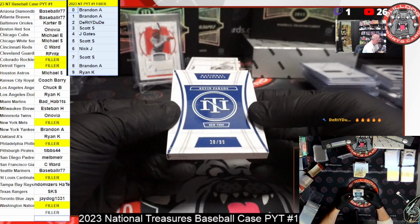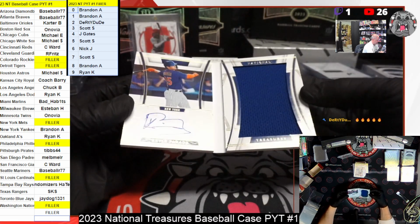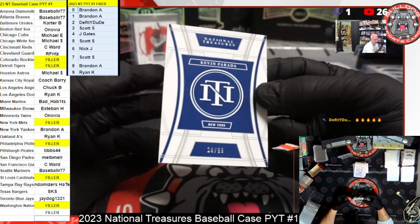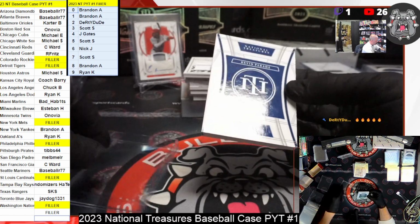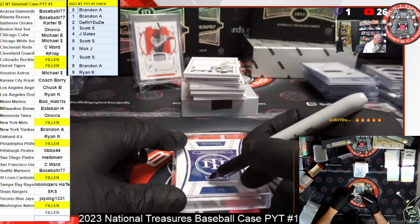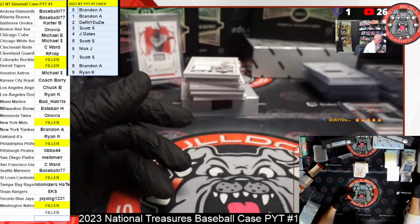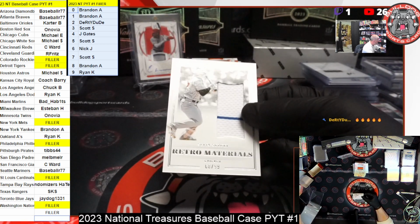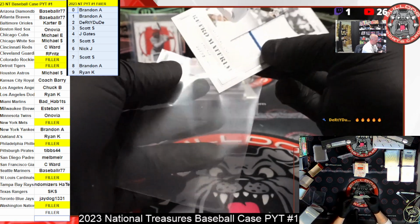First up, 28 and 99 on the book, Kevin Parada for the Mets. That's an on-card Kevin Parada booklet. That is 28 of 99, and Brandon's on the 8. That's a Parada going to the 8 spot. Clovis is on a hot streak right now. It's hot out there in Clovis. That's a Seiya Suzuki for the Cubs. Michael Ease on the Cubs.